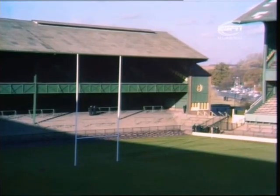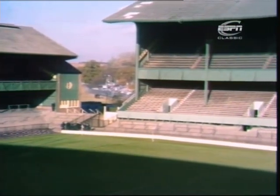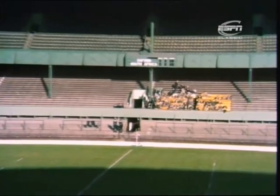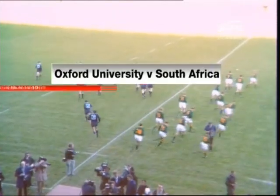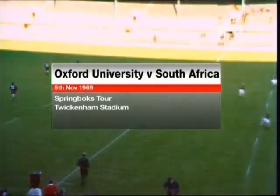In the long history of rugby football, no tour could have started quite like this one. The extraordinary sight of Twickenham's east side inhabited only by the press, and not a strictly sporting press at that. The 1969-70 tour of the British Isles by the 6th Springboks.